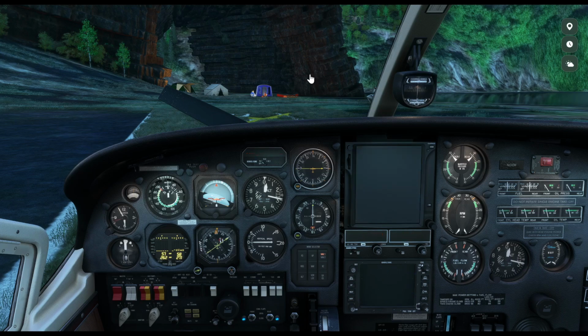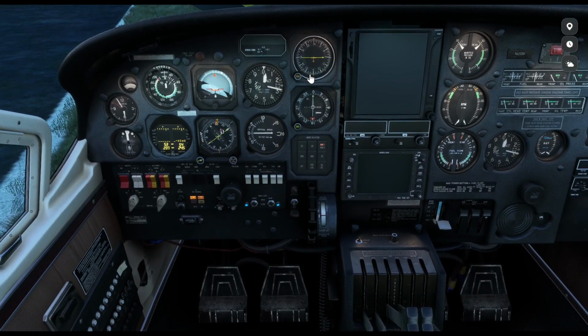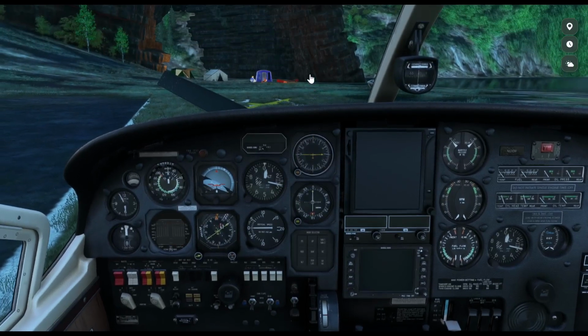Okay, avionics master off, alternator off, taxi lights off, beacon light off, mags off, rear, mags off on the front, panel lights off, and the master battery off.